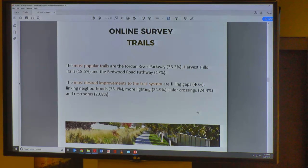Most popular trails are the Jordan River Parkway, Harvest Hills Trails, and then your Redwood Road Pathway. And the most desired improvements to the trail system are filling gaps and linking neighborhoods. Those two stood out, and then also more lighting, safer crossings, and restrooms. And we did hear quite a bit about safe crossings through the social pinpoint, which we'll talk about in just a minute.